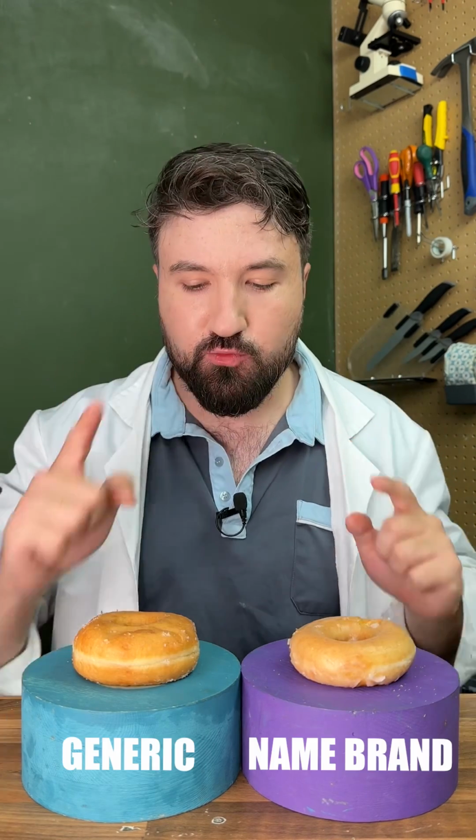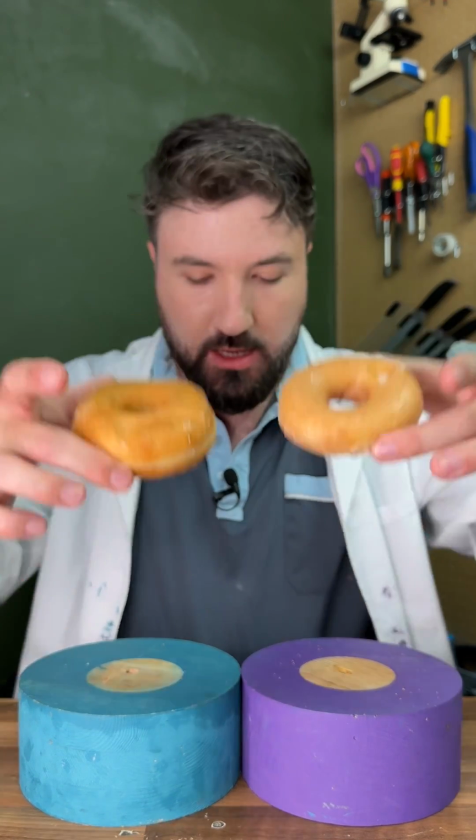So for this round, we've got ring donuts. Obviously they look quite different. You can see straight away. That being said, one of these is glazed, the other one is not. So I think that might be a bit of a giveaway, but let's jump into this anyway. So we'll start with this one here. Very fluffy. Tastes like a donut. Let's try this one.